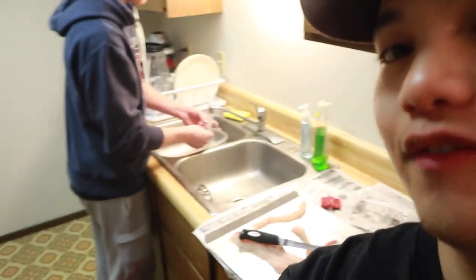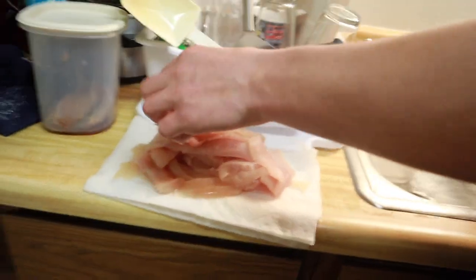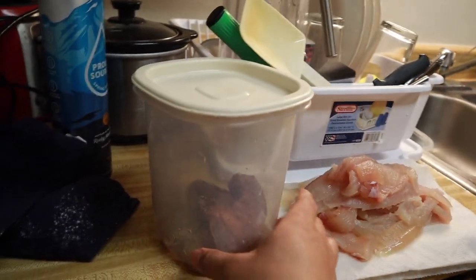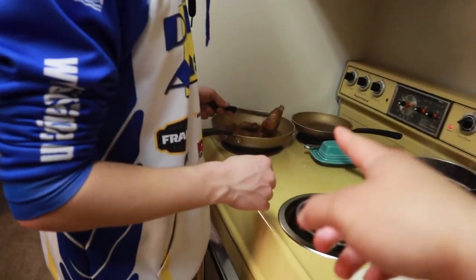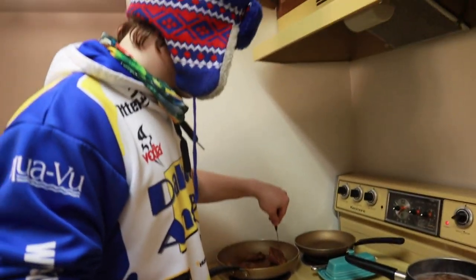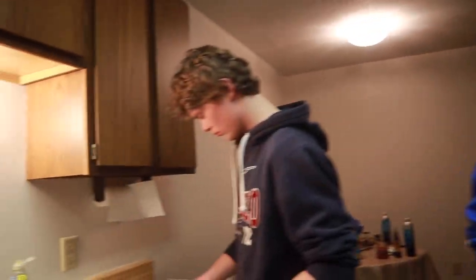All right, so we got the fillets. Oh, where are the fillets? Right here. Got a big old pile of meat right there. Looks like I got the antelope. Already got a little pre-seasoning going. Lucas has the rabbit going to the stew. This is going to be real good. So I will show you guys the final product.